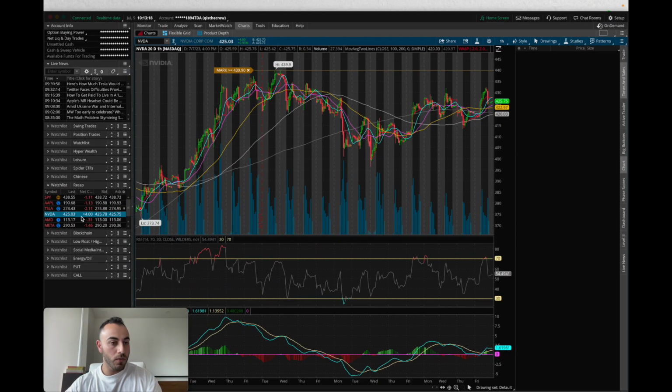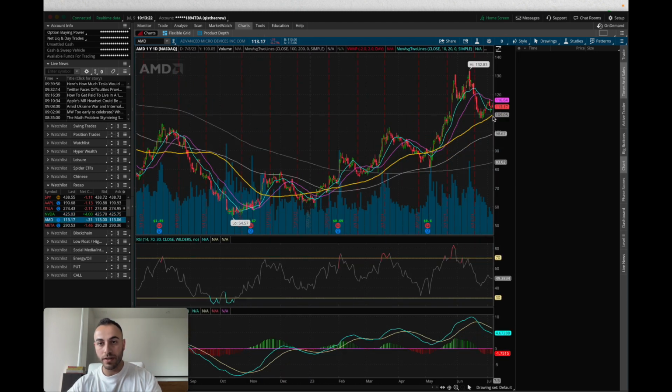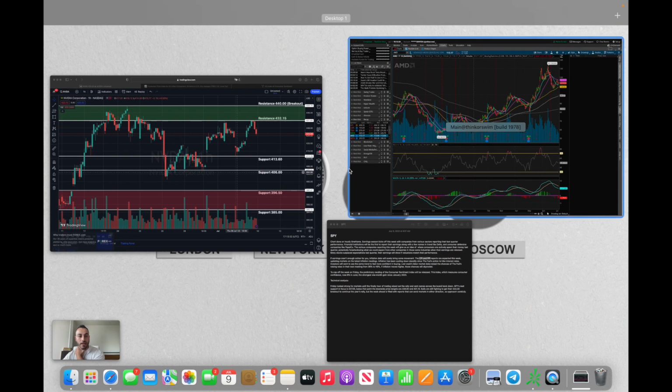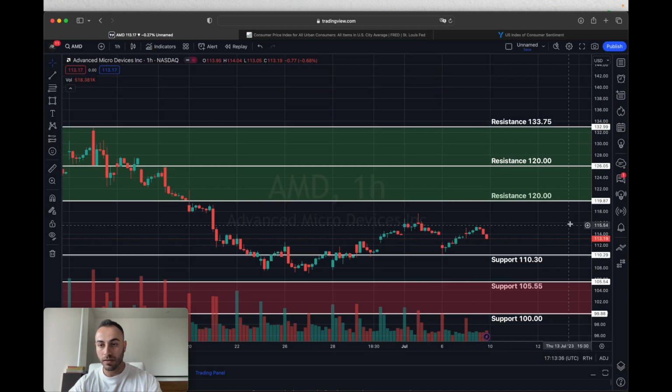The next stock on our watch list is going to be AMD. Now AMD, unlike NVIDIA, has suffered a very different fate. You can see that the stock has broken below its 2023 highs, and it has been selling off, getting rejected at its 10 and 20-day moving averages. So let's talk about AMD on a shorter term time frame and see what's going on with the stock.